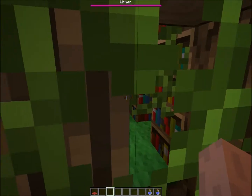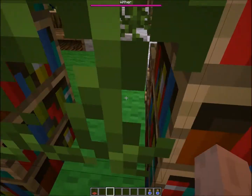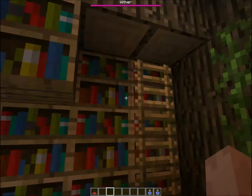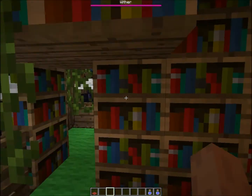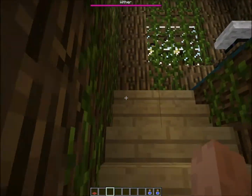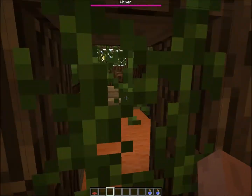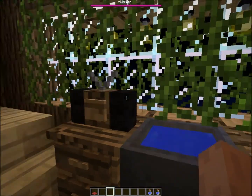Right, so in here we have our little library. Pretty ordinary, just sleeping areas. In here is a quiet little sitting area. You've got your ladders to go up to the top shelves. Up here you've got a little tiny hallway. Pretty cool. Here is your bathroom.